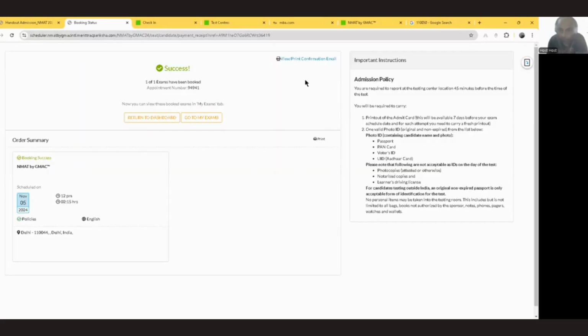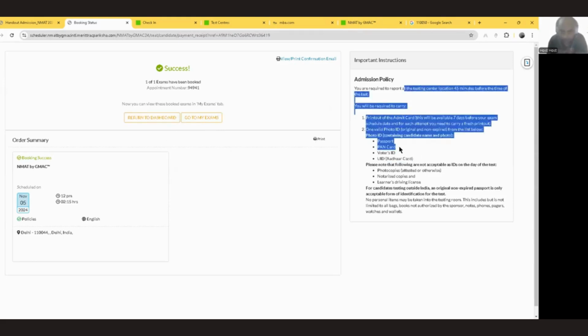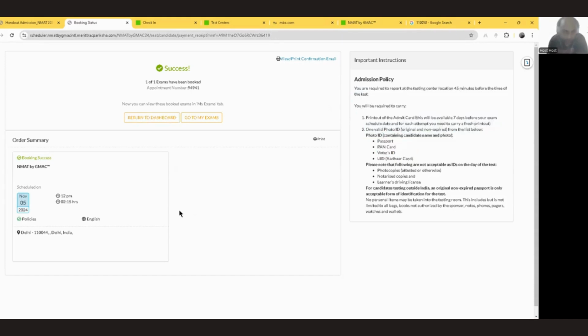Return to dashboard. Print confirmation mail. Return to dashboard. Admission policy again. You have to bring one of these photo ID cards. I have booked my slot for November 5, 12 p.m. I return to my dashboard and my entire thing for this is done.